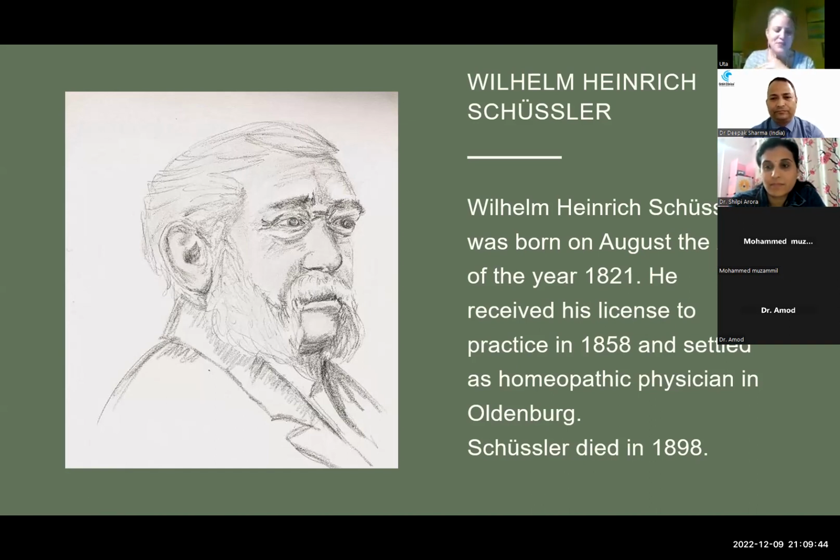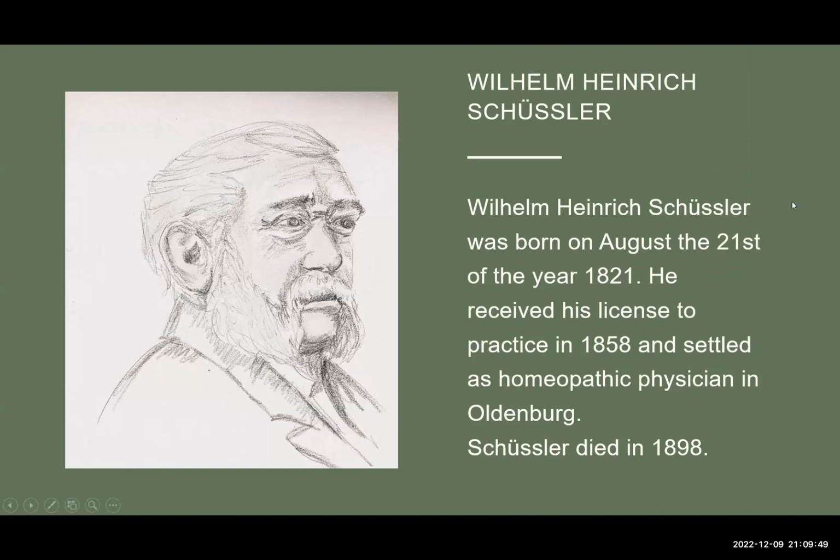So Wilhelm Heinrich Schüssler, the so-called founder of the Schüssler salts, was born in August of the year 1821, actually on the 21st of August. He was a writer. He spoke many languages and was actually a language teacher in his first career, or with his first academic hat. He became very interested in homeopathy because his brother was very persuasive and tried to convince him to take up the studies of this medicine that he had come across.